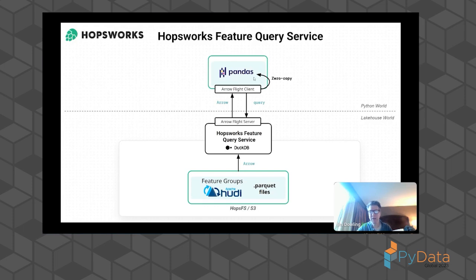Now we notice that the client here sends a query in here. I'll show in a minute that we're not sending SQL as the query directly, so Hopsworks abstracts that away from you, so you don't have to write these complex temporal joins. And then finally, when the data arrives at the Arrow Flight client with zero copy, it can be imported into the Pandas DataFrame.